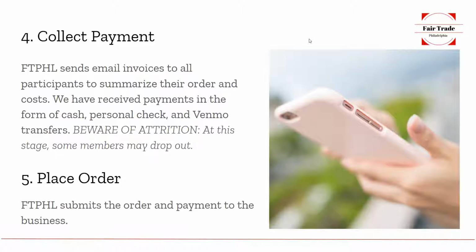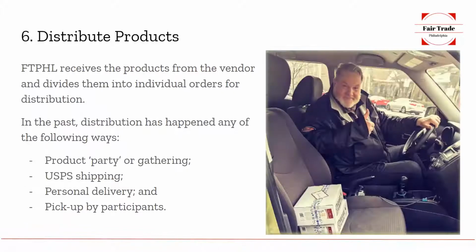And then we place the order and the products are shipped to one of the Fairtrade Philadelphia volunteers. And the volunteer, most of the time that's Yoko, who's on here today, so we thank her for that, has been the one that divides up the individual orders from the bulk order that we receive, and then it's distributed. We have done that in a few different ways.